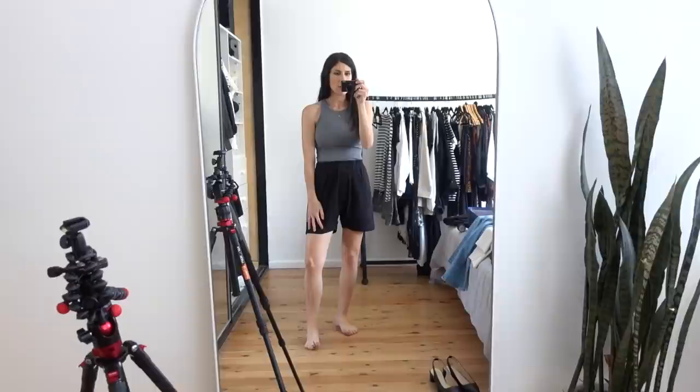Okay, this top I can't even zip up, so I think it might have to go to a new home. I don't know when this would ever fit me again. It's so cute though.